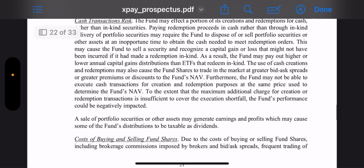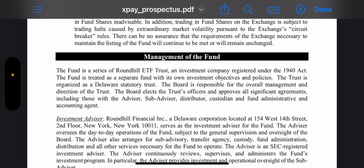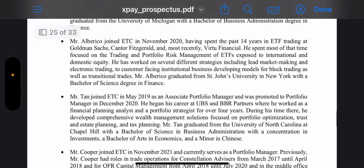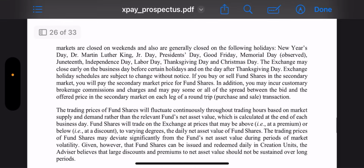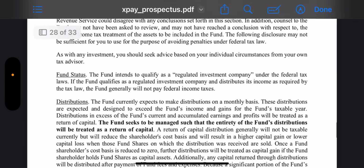By the way, since I'm scrolling through the risk, keep in mind none of this is financial advice. I definitely am not a financial advisor because I am not getting 0.49%. And this video is for fun and entertainment. So if you have questions about these funds, obviously reach out to Roundhill. But I'm just giving my opinion, which clearly is fun and entertainment.